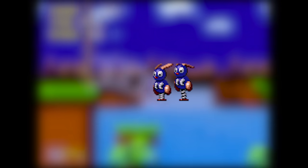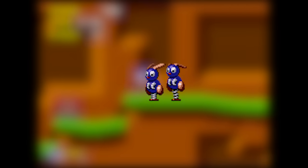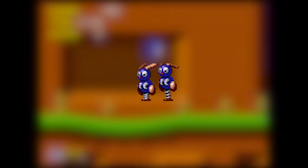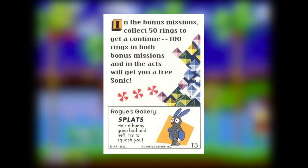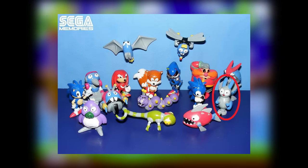I also want to talk about this guy right here. Splash the rabbit. An unused badnik who was apparently cut very late in development because he was still used in promotional material and would go on to appear in the comics and stuff. I actually had a Sonic the Hedgehog trading card with Splats on it, and it always bugged me that I could never find him. He even made it into toy form despite never appearing in the game.